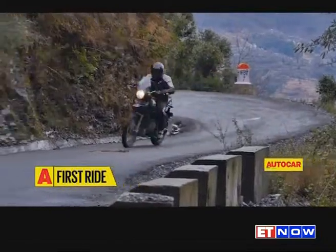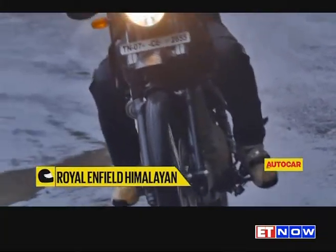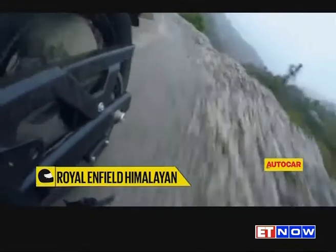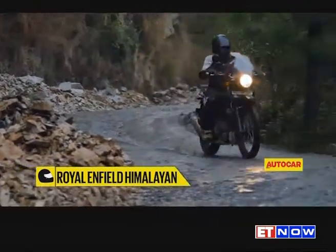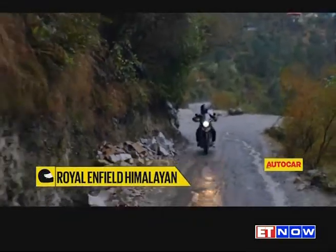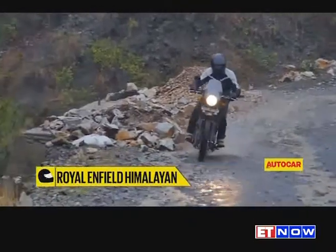The Himalayan is an all-new motorcycle, purpose-built for roughing it out. So the telescopic fork might seem ordinary, but it has a massive 200 millimeters of travel, and there's a linked monoshock at the rear, a first for Royal Enfield. And it has 180 millimeters of travel. Most street bikes would have around half of that. No, that wasn't rough enough. Of course not.